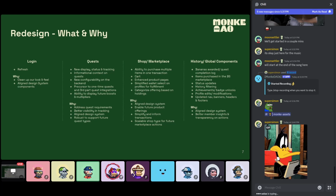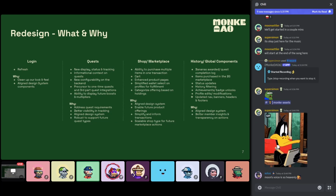In terms of history and global components, so the way that you track all your interactions with Banana Stand or MonkeDAO, when you get awarded, when you place a transaction on the Banana Stand to purchase a raffle ticket or purchase an item. In the future, when you get awarded badges and you make profile edits and all that sort of stuff, it will be tracked and monitored, and you'll have a full view of that on the front end as a user. So these are the redesign elements.